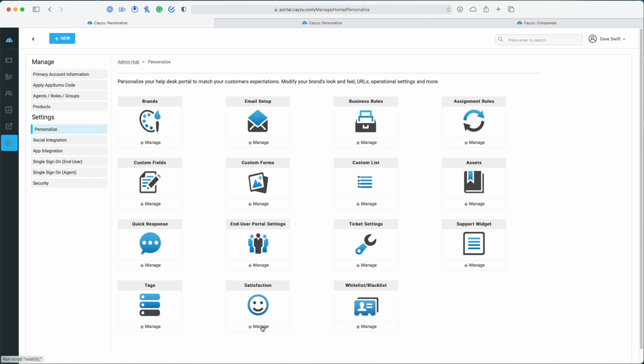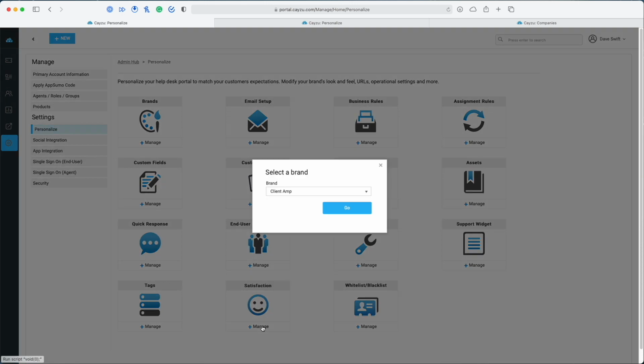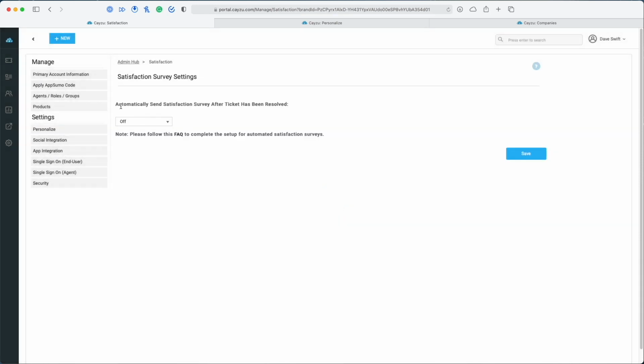Next up is satisfaction. This is going to be an automatically generated email that will go out after support tickets are closed. So let's see what this is all about. So automatically send satisfaction survey after tickets have been resolved. This is off by default. You can set it to be immediately or 24 hours later.